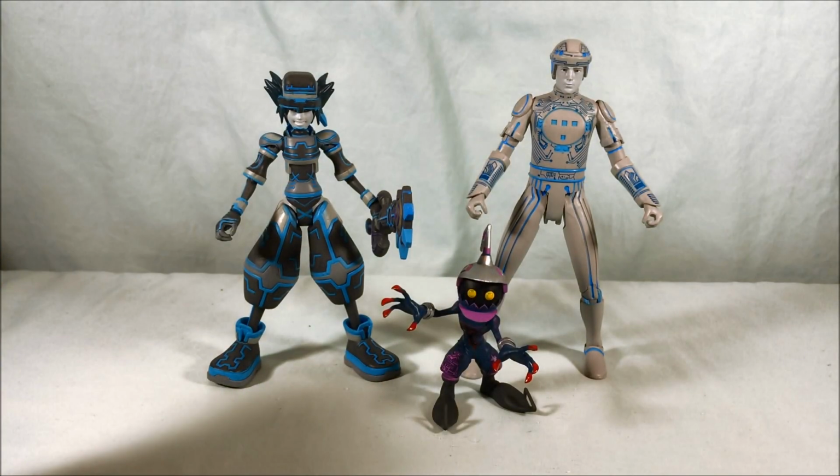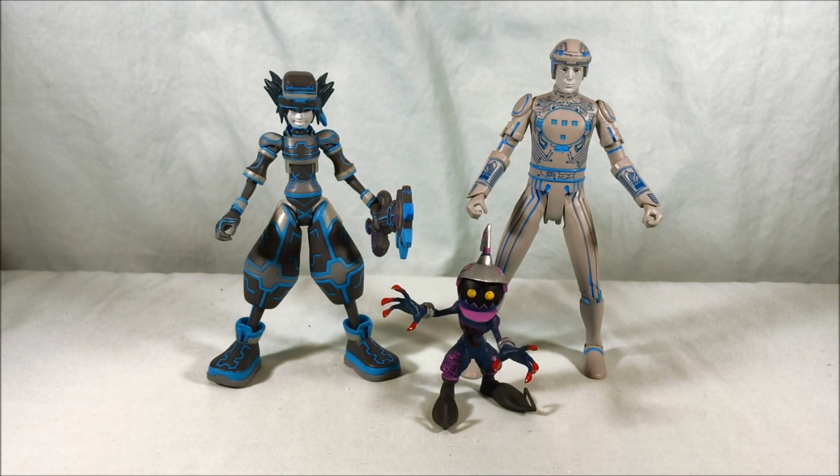In any case, I think these are fun. If you're a Tron fan, I definitely recommend them. If you're just a Kingdom Hearts fan, I think they're good as well. I think Tron's a little bit better than Sora, only because of the elbow problem. And again, it's not really the action figure's fault. It's the action figure trying to take a game design and make it three-dimensional, and I think that lends it to some design flaws there.